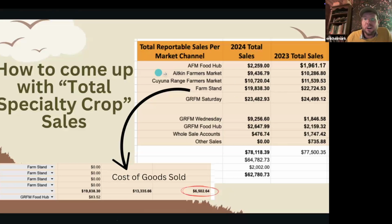Now, when I look at my other market channels, food hubs, wholesale accounts, that's all produce. That's all vegetables and fruits. I can count all of that. When I look at my farmers markets, I would judge that probably 90% of those are produce, fruit and vegetables from my farm. But I am doing some other things.